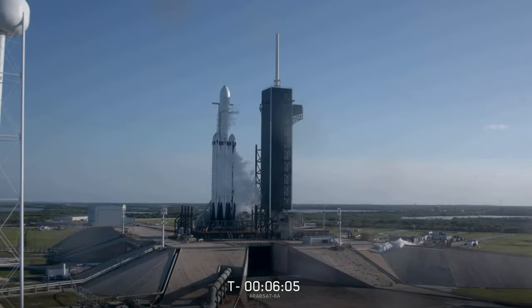Now, coming up in about 20 seconds, we're going to listen for confirmation of SECO 1, or second engine cutoff one. Engine shutdown. And we have confirmation. Center core. Now we're just waiting to hear good orbit. Nominal orbit insertion. And we have that confirmed. Good orbit. Now, coming up here in about 15 seconds will be the center core landing burn beginning.